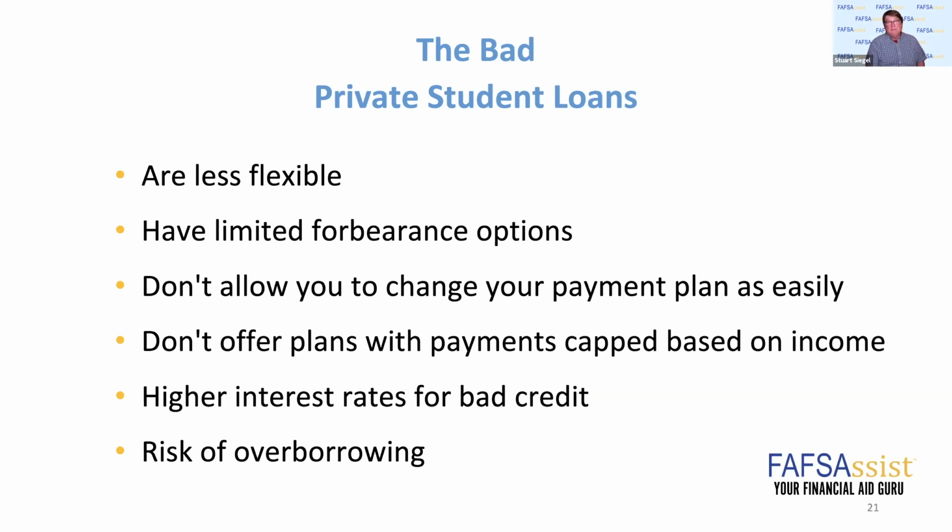And there is the risk of overborrowing. With parent loans, especially when you go directly to the government, they go to the school and the school tells you how much you can borrow. And generally that's the cost of attendance, less any financial aid the student received. And then they'll certify up to that amount. So you can't really overborrow and get into trouble that way. You don't want to do that.